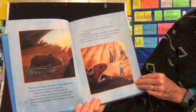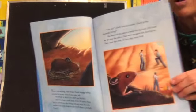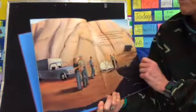Old bones lay all over the place. They were no good for chewing on. In fact, they were like rock. In fact, they were rock. Remember yesterday we talked about what a fossil is? These would be fossils. I don't think the mouse knows quite how important they are.